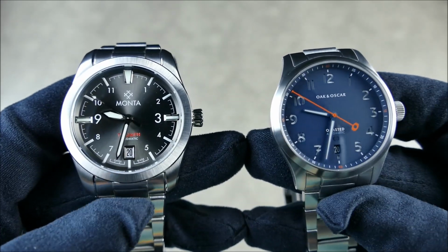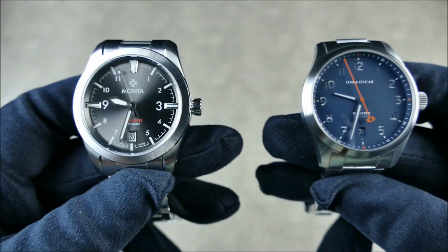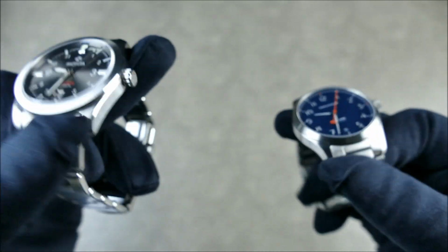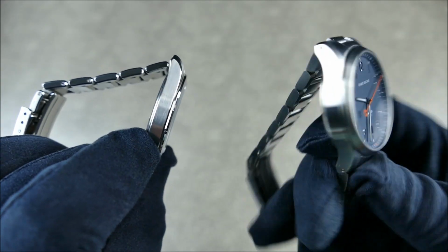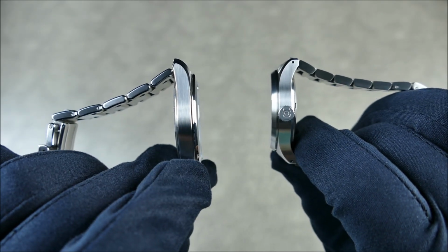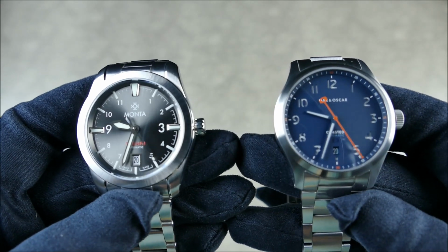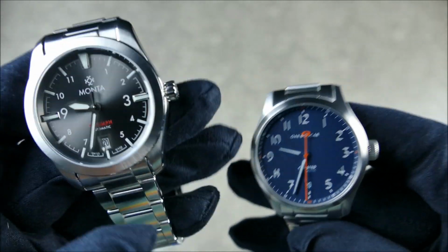But again, just to compare notes on these, the nice thing is they both have that female end link, so you're not extending out that lug to lug width. As you can see, they're both relatively slim, with the Monta being just a hair thinner at 9.2 millimeters versus about 10.8. But it's not the easiest thing to read when you're cutting millimeters. You can see this is a thinner watch, but it's meant to be very thin. I think the Oak and Oscar here is more a result of the thinness because of the movement choice versus consciously trying to be thin.